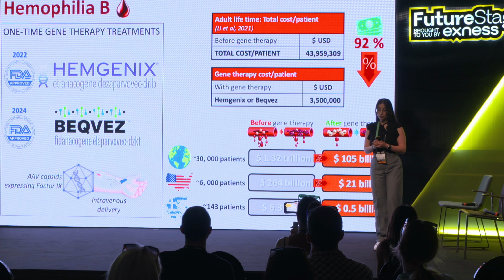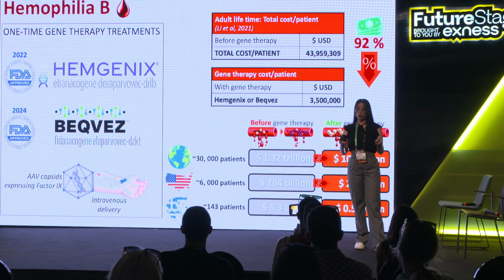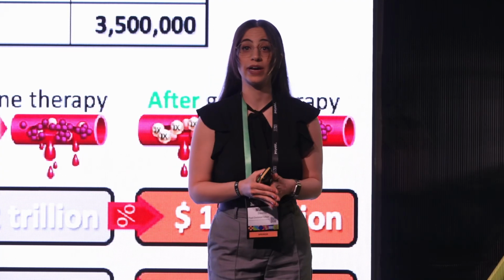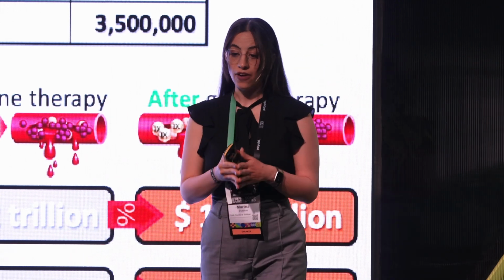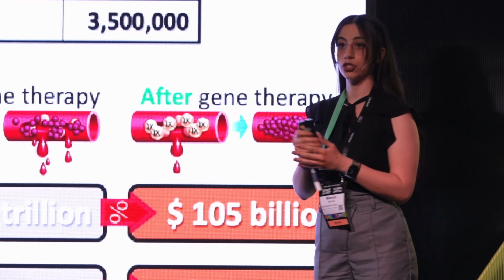Two years ago, and like one week ago, two novel, one-time gene therapy treatments were approved by the FDA. Both of them virally deliver the missing clotting factor to the patients via intravenous injection.